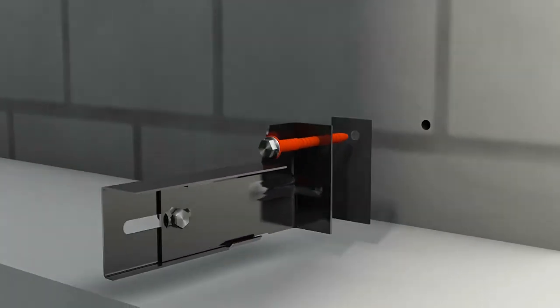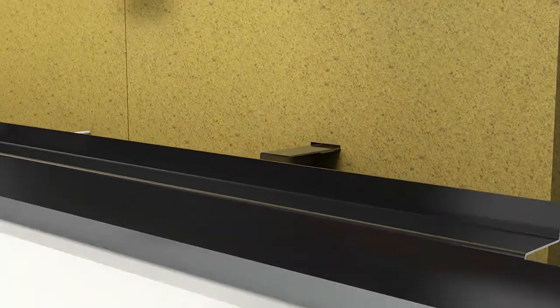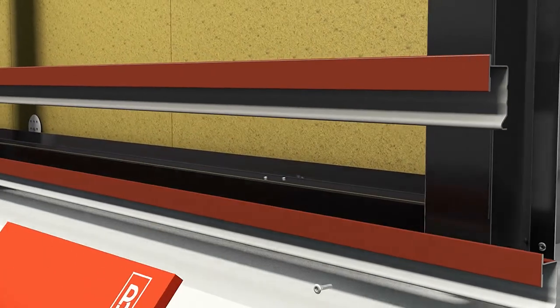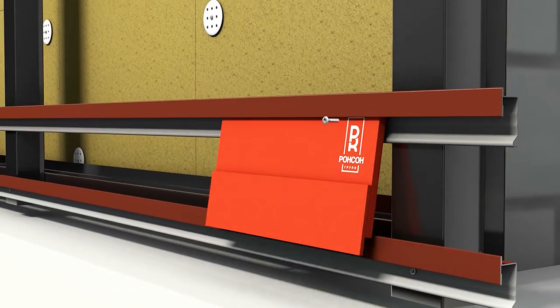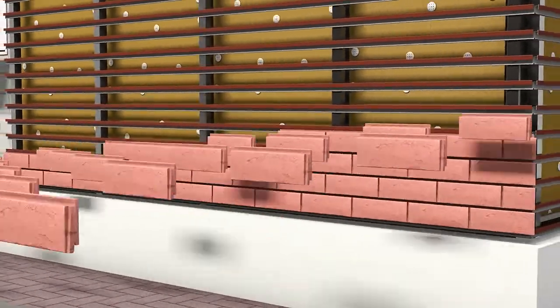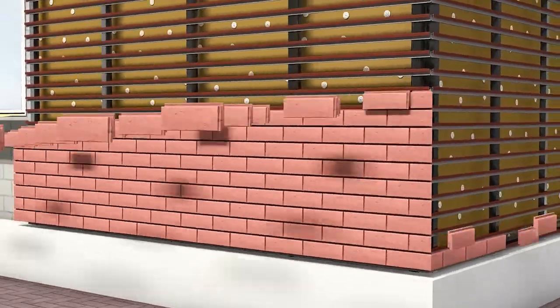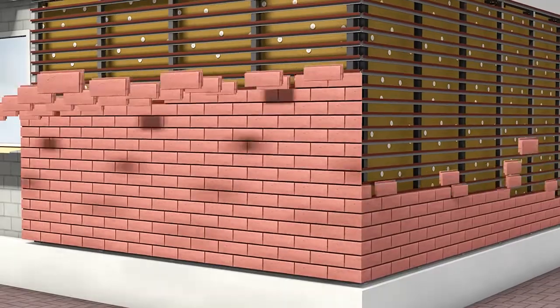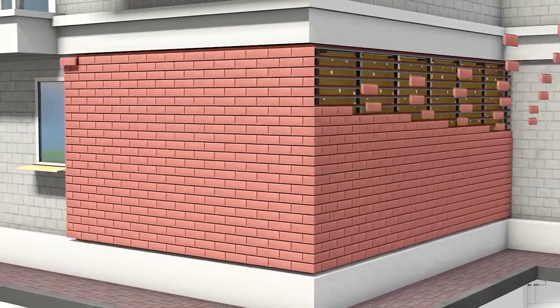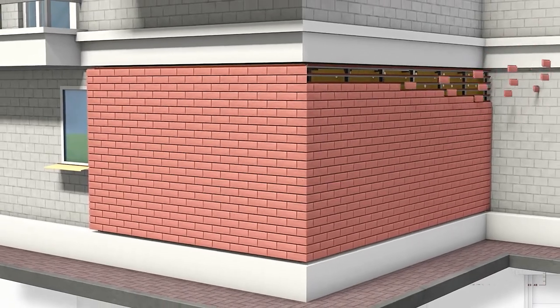After installing the brackets, insulation, and the main frame, consisting of vertical and horizontal profiles, with the help of a template, a special facade profile is installed, designed to fix the trim stone. The unique feature of the Ronson system is that you can install the trim stone after installation of all profiles. This speeds up work and allows you to protect the cladding elements from damage and contamination.